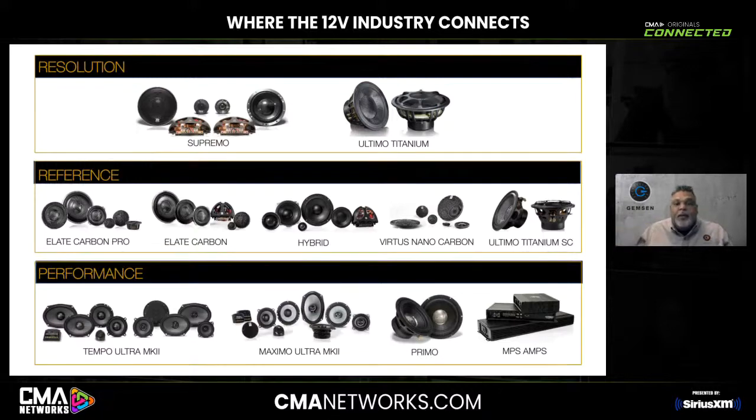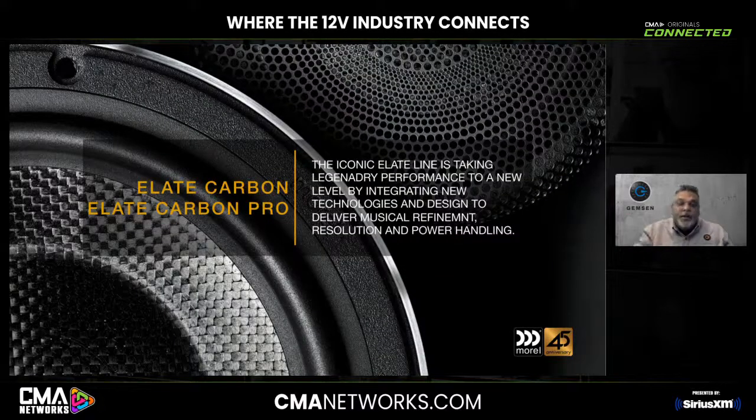And I don't want to call it the middle of the line because, to be honest, it's an injustice to consider an Elite Carbon Pro the middle, but it is a step below Supremo. So we have the Elite Carbon Pro, and then there's the Elite Carbon, then there's a hybrid, the Virtus Nano, and Ultimo Titanium SC. All the speakers I've spoken about so far are built in Israel by hand. And then we have a less expensive performance level called the Tempo, Maximo, Primo, and we also have some MPS amplifiers. So that's the hierarchy, the good, better, best, I guess you could say.